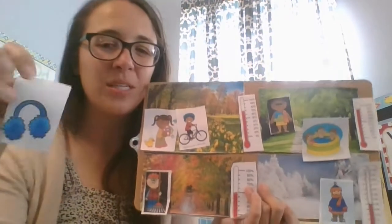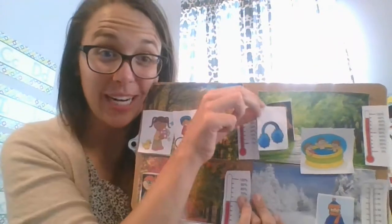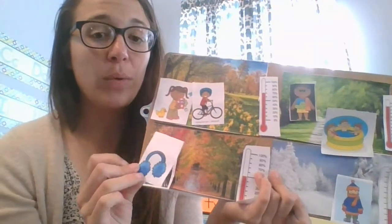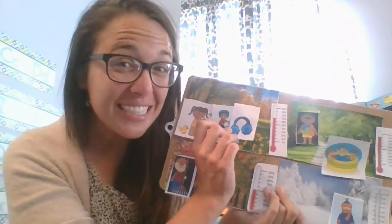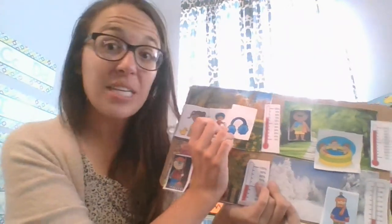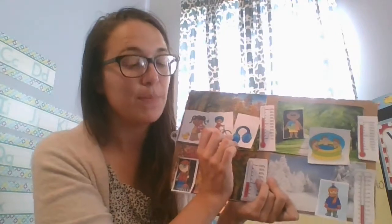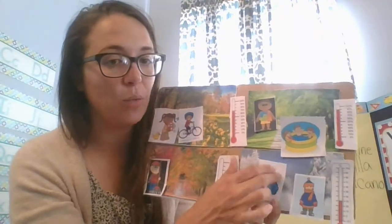And then here's some earmuffs. When do you need earmuffs? Do you need earmuffs when it's 90 degrees in summer? No, your ears would be so hot. It would be so uncomfortable. Would you wear earmuffs when it's 70 degrees? No, that's how it feels outside. You're probably not wearing earmuffs because you won't be cold. It feels nice. It's pleasing. You would wear earmuffs when it's 32 degrees in the winter.